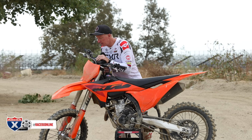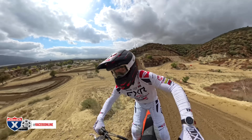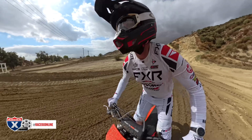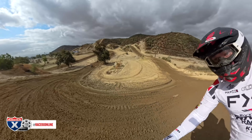We only have 5 hours on this bike, and it's already better than where I was at 15 hours in on my 2024. So that is a nice change. Some of you guys don't think that is a real thing, but that is quite real when it comes to KTM chassis. It takes a little bit to break in.